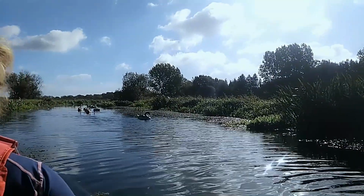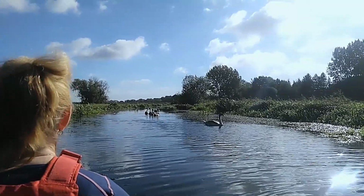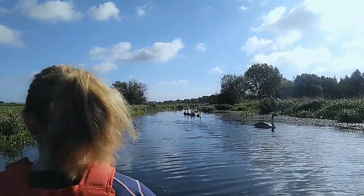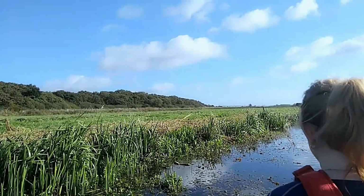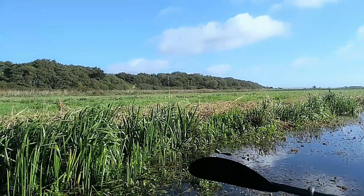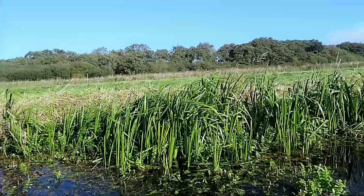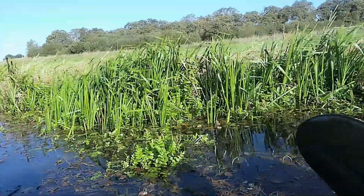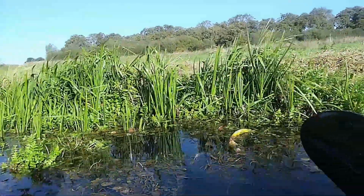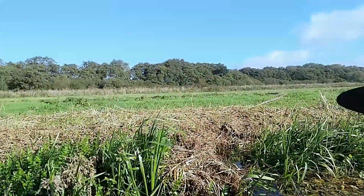Well, this is a gorgeous paddle as we just pass a family of swans. We're keeping right to the side because the cygnets aren't that old, but we pass them with no real problems. And looking out over the marshland there, we usually see a heron, and on this trip that's exactly what we saw. You'll see a heron very shortly fly off across the top of the marshes there.